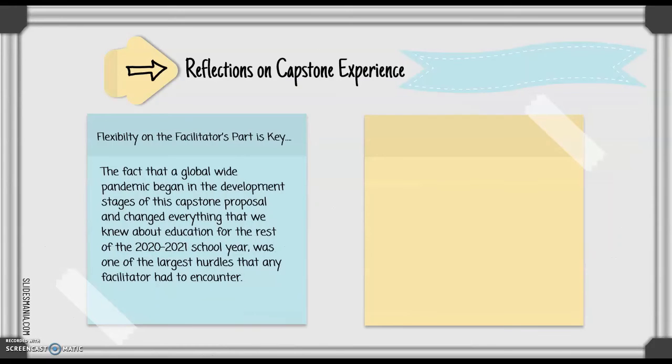As I look back on this experience, I must reflect on the key aspects that influenced the overall experience. The first note is that flexibility on the facilitator's part is key, especially when you experience elements that are out of your control. The fact that a global pandemic began in the development stages of this capstone proposal changed everything that we knew about education for the rest of the 2020-21 school year, and was one of the largest hurdles that a facilitator had encountered.